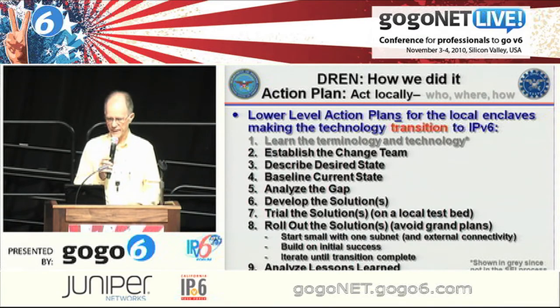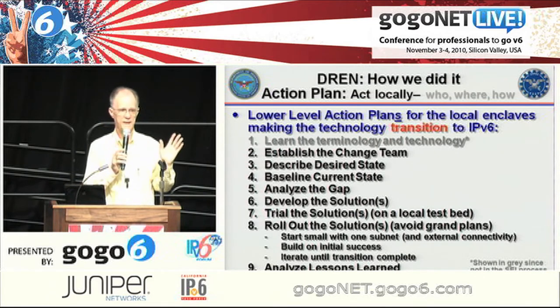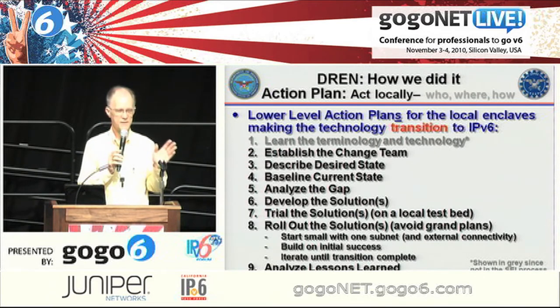And then step 8, and we thought about this quite a bit, and I've seen it happen elsewhere with other people that have grand plans to deploy IPv6. Avoid grand plans. Pick a location, pick a part of that location. Come up with a plan for that part of that location. Deploy V6. Look at how you did it.